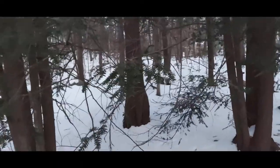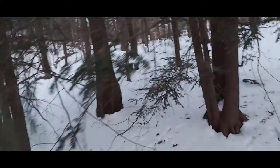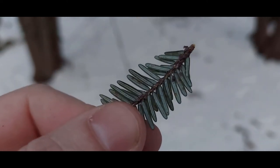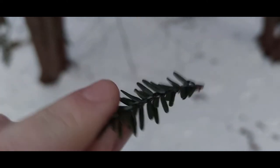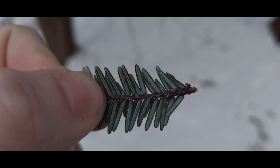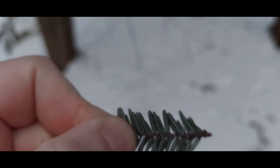Really prominent, common tree. I just think a lot of people go around thinking that this is like a Christmas tree. I guess you could use it as a Christmas tree. I don't know why. Honestly, I accidentally broke one of the pieces off there. That's a good image, though. Those two little bands, those two little lines of stomata there. Nothing on the front. And the needles are growing in a line on either side, not all around, like a spruce tree or a fir tree.